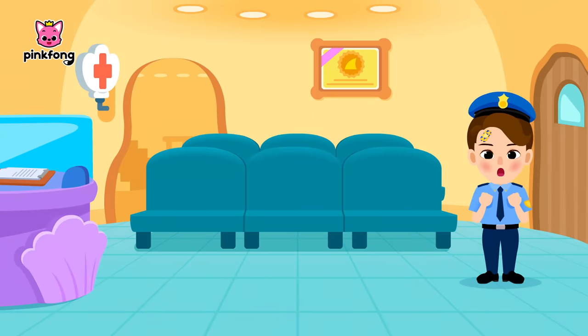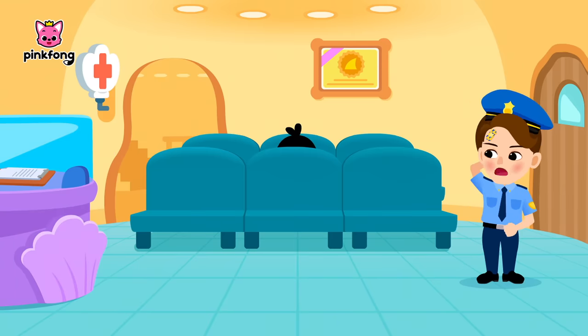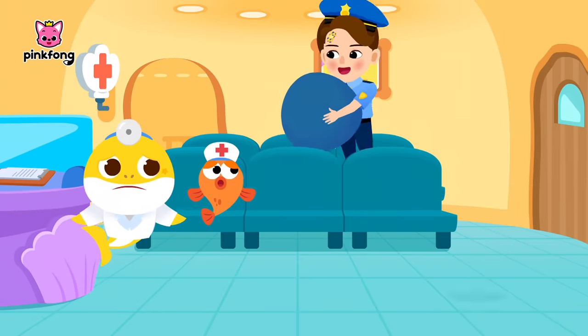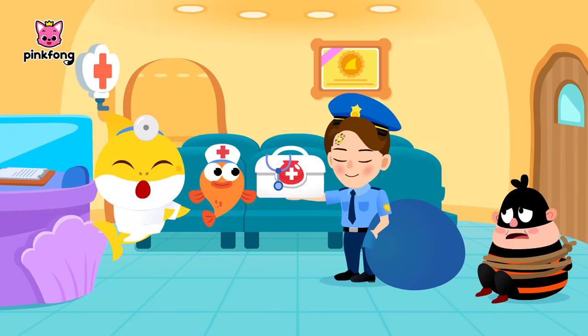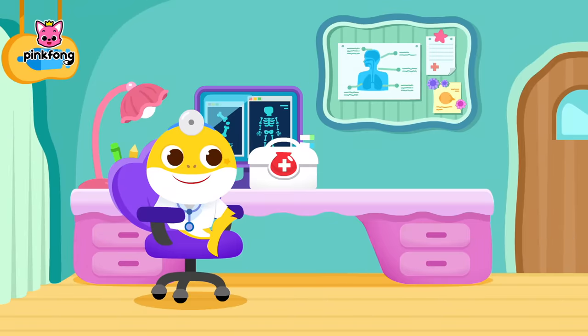Friends, let's find where the thief is hiding. Huh! Over there! I got you! How dare you steal the doctor's precious stethoscope? Here you go! I found your bag and stethoscope! Thank you so much! Police officer, you're the best! All right, next patient!